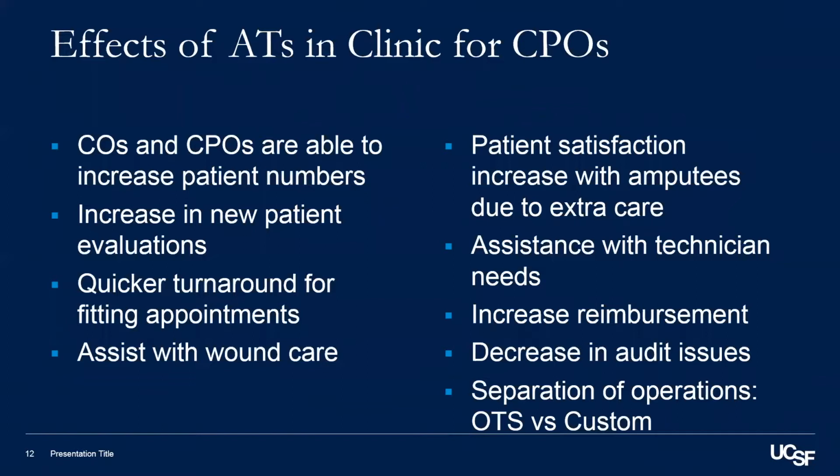Like I said, our patient satisfaction has increased with our amputees due to the extra care they're getting. These FAST clinics, these ACT clinics put smiles on a lot of people's faces for a lot of different reasons, whether it's seeing other amputees because you've never seen one, or you've increased something in your own actual daily life that you weren't able to do before.